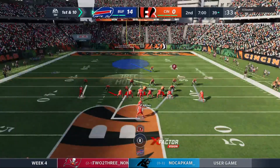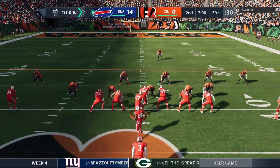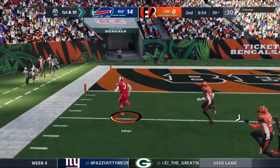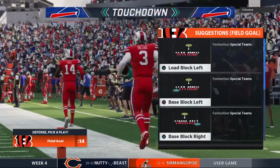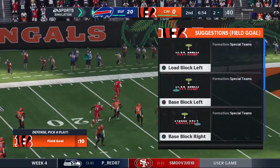So from the 39 now, they'll come up on a 1st and 10. Big stop, G. Big stop. Let's go. They run it with Balaj, all the way home for a Bills touchdown. Kalen Balaj with 2 touchdowns on the season, both in this game.